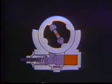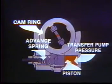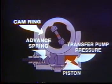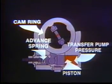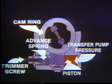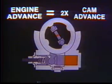The advance parts and the advance spring are all selected to provide precise cam movement to provide the required injection timing advance. The system is adjustable by means of a trimmer screw to control preload on the advance spring. On 4-cycle engines, the injection pump is operating at camshaft speed. Therefore, the engine timing change will be twice that of the pump.